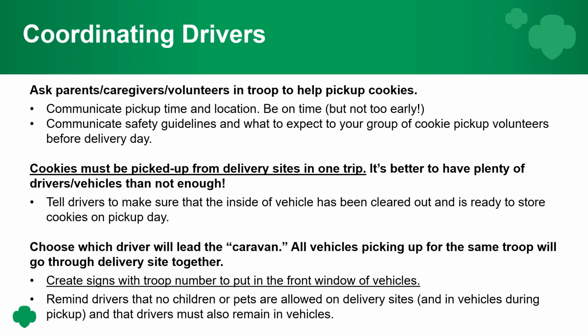Within your group of helpers, you're going to want to decide which driver will lead the caravan. Usually that's the TCM. All vehicles picking up for the same troop will go through the delivery site together. Create signs with the troop number to put in the front window of each of the vehicles in your caravan. This is super helpful to all the volunteers on the delivery site.